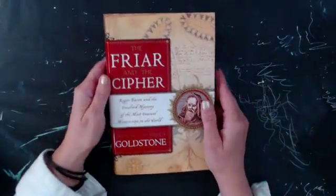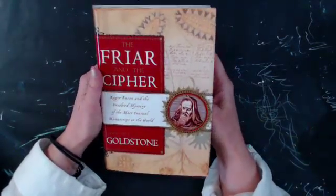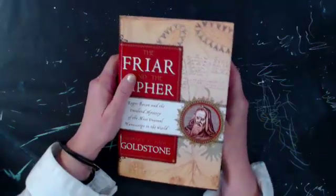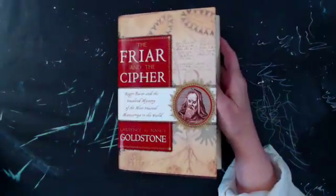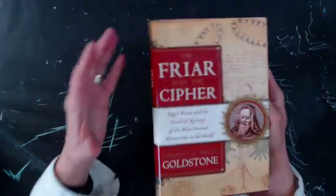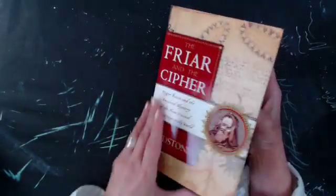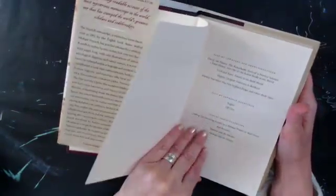The Friar and the Cipher. Roger Bacon and the Unsolved Mystery of the Most Unusual Manuscript of the World. This is the kind of stuff I love. Mystery, guys. I love history and mystery. So if there's a book about the two, then I'm all over it, right? So the Friar and the Cipher. Let me tell you the date first.